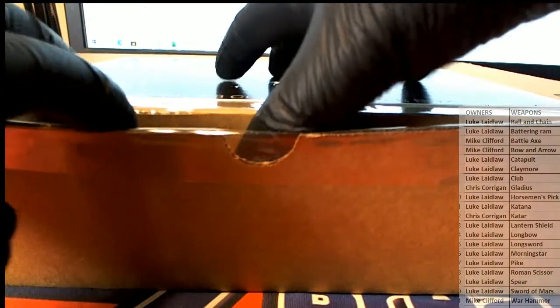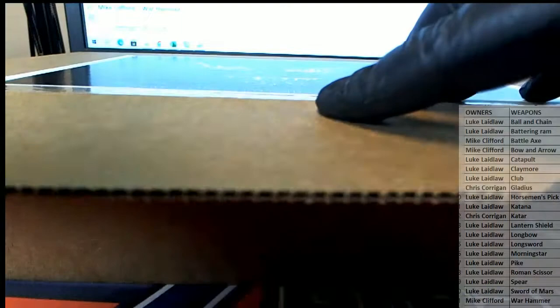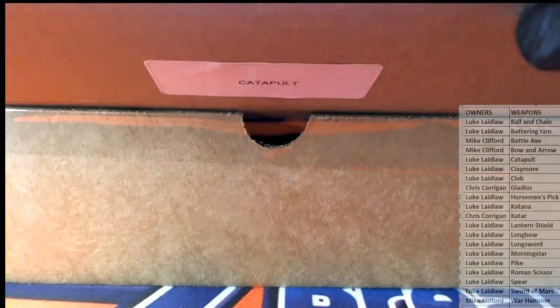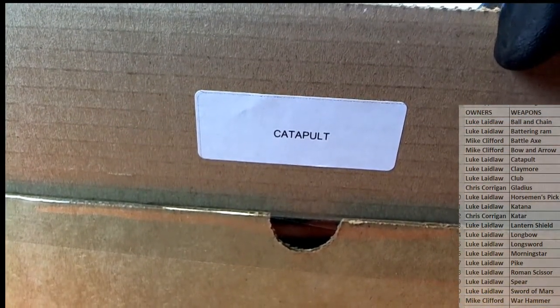Let's match our sticker up here. See what we got. It is the catapult. All right. So, Luke, this is going to be you, sir. Catapult. And let's see what we've got here.